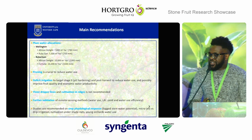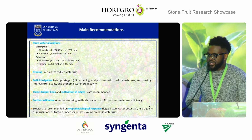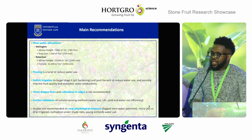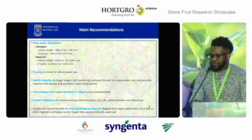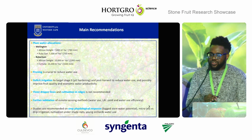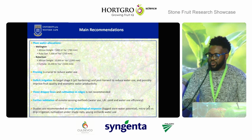So the main recommendations that emanated from the project put big emphasis on plum water allocations. From the results that I showed earlier on, more water volume is recommended for the orchards in Robertson, with the African Delight recommended to be supplied with 10,000 cubic meters per hectare, whilst Fortune gets 10,200 cubic meters per hectare, compared to lower volumes of water recommended to be allocated to Wellington.